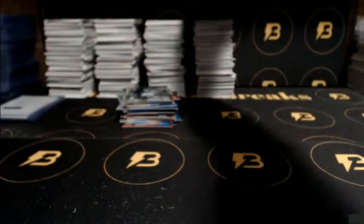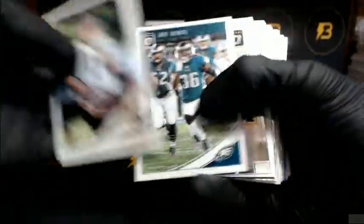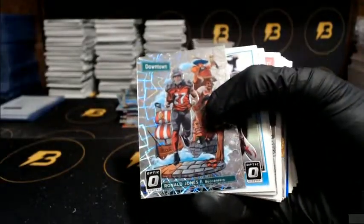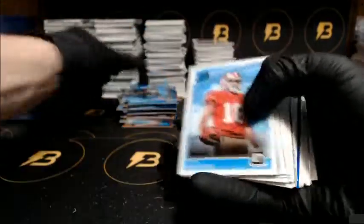Blunt for the Eagles. We got Fountain to 299 for the Colts. Smith to 299 for the Redskins. And another downtown. Jones going out to the Buccaneers. So downtown number two, both rookies. We got Traquan Smith, the rookie refractor. Explosive Gronkowski.